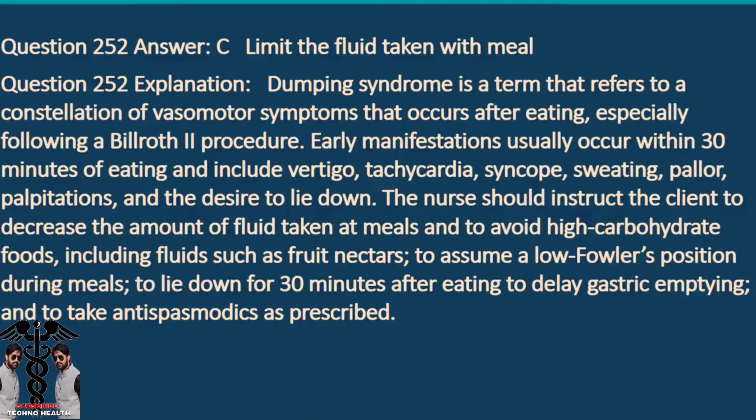Question 252. Explanation. Dumping syndrome is a term that refers to a constellation of vasomotor symptoms that occurs after eating, especially following a Billroth 2 procedure. Early manifestations usually occur within 30 minutes of eating and include vertigo, tachycardia, syncope, sweating, pallor, palpitations, and the desire to lie down. The nurse should instruct the client to decrease the amount of fluid taken at meals and to avoid high carbohydrate foods, including fluids such as fruit nectars, to assume a low Fowler's position during meals, to lie down for 30 minutes after eating to delay gastric emptying, and to take antispasmodics as prescribed.